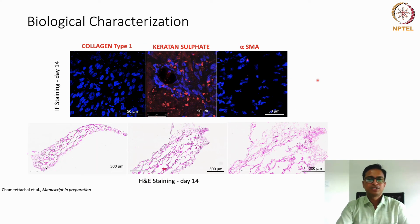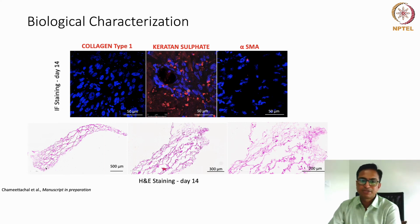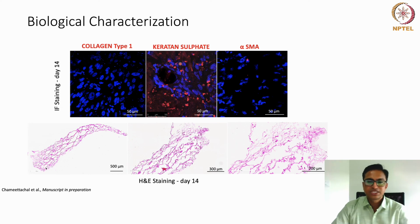Then we have also done some histological analysis and immunocytochemistry analysis, where we found that in the bioprinted cornea also the keratocytes can maintain their morphology, genotype and phenotype, because they produce a lot more keratan sulfate, less collagen and alpha SMA. So that's a very good indication that the cells here are viable, and they are also functional. They are producing the things that are required for the keratocyte. Typically keratocyte-specific markers are getting expressed here.